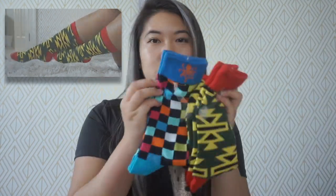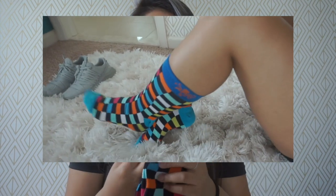So the first thing I'm going to show you guys is these socks, and I absolutely fell in love with them. These are so cute. I'm a big sock person. I like shoes a lot, but recently I've been really digging socks. Aren't these cute? Look at the patterns. So many different sizes and materials, and this one has a little octopus on the top of it. It's so cute. I would love to wear these with a pair of high tops or something.